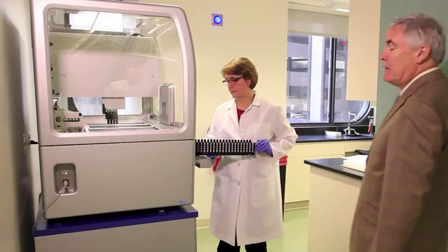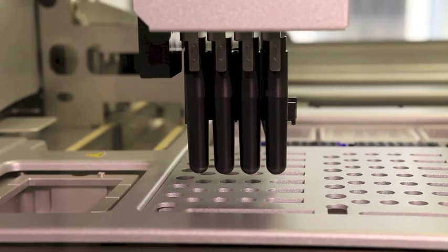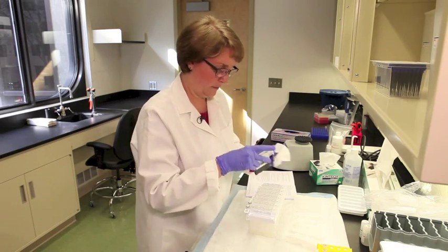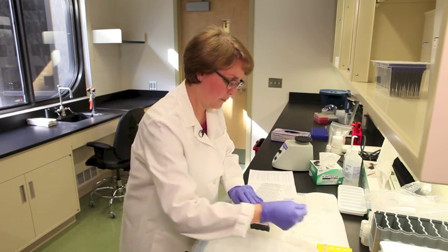The first step in the genomic processing is to extract DNA from each of the blood samples. This is the QIAsymphony DNA extraction robot. It uses magnetic bead technology to isolate DNA from samples such as saliva and whole blood. It's a high throughput system that allows us to process large numbers of samples, up to 96 at one time, giving us high quality results in a short period of time.